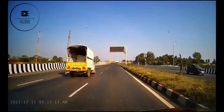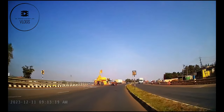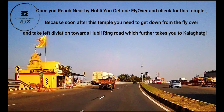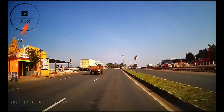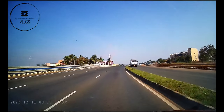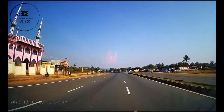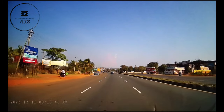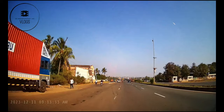Almost 100 kilometers from Ranabindo, the place where we stopped for breakfast, we reached almost Hubli, and you can see the temple next to your left side. I'm zooming in here. Yes, once you reach near this temple before the Gabur toll, it's almost near the ring road of Hubli. So slow down your vehicle and carefully keep to the left of the flyover, because once the flyover ends, we need to go below the flyover, take a left deviation and go down below the flyover. That is the road which takes you to the Brunel Cross, and from there straight you have to take a left deviation towards a small cement road as mentioned in my earlier video.